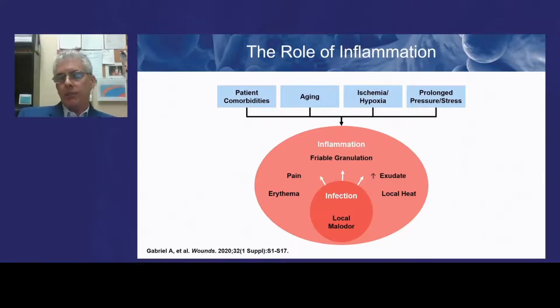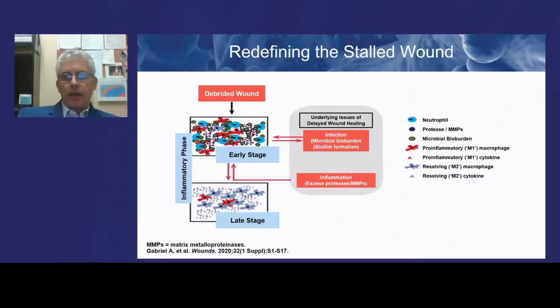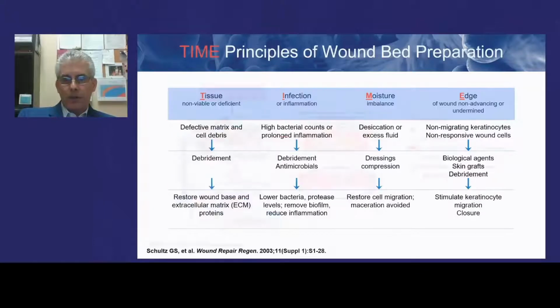And Emily's going to talk to you a little bit more in detail about this, but I'm going to concentrate on this concept of this cycle of infection and inflammation working together to prevent that wound from moving on through early inflammation, late stage inflammation, onto proliferation, maturation, and healing. It's that cycle, okay? And let's talk a little bit about inflammation very quickly.